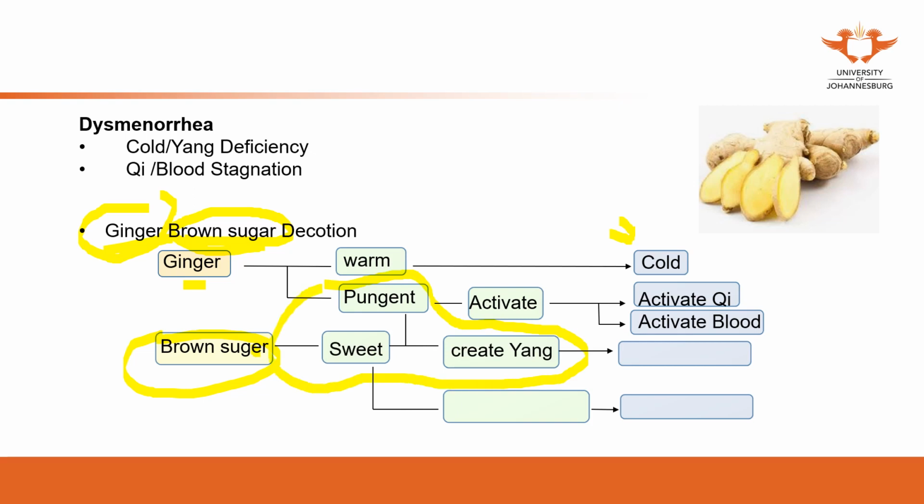When you want to create yang, you can use different herbs with the flavors of pungent and sweet. Pungent and sweet, when you put them together, can create yang. So it can be used for yang deficiency. Sweet also can mitigate the pain, so it can relieve the pain.